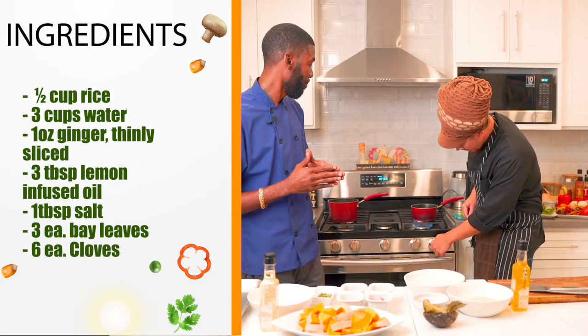Now, chef, let me ask you this. Which one out of the three oils that we have here right now do you really love working with the most? I like the garlic the most. The second is the chili, but I like the garlic the most.